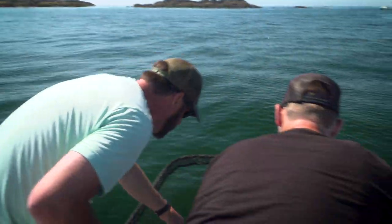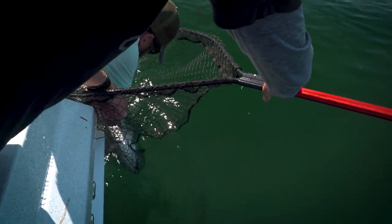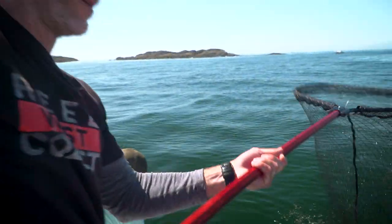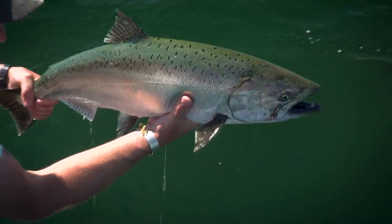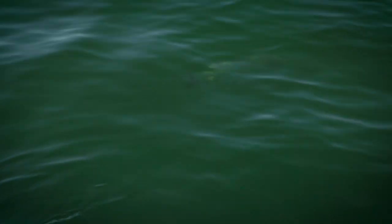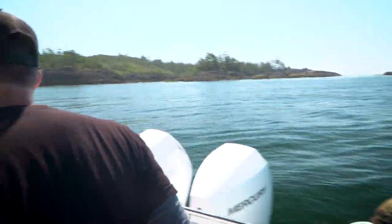So grab a really firm grip on his tail. Okay. He's a long fish, eh? Yeah, really firm grip on his tail, and then this other hand under his belly. Now get out of your way. And pretty colors on him. Hey, Mike, look at that guy. Great fight. Oh, yeah. Kick, buddy. There he goes. He's swimming. Woohoo!